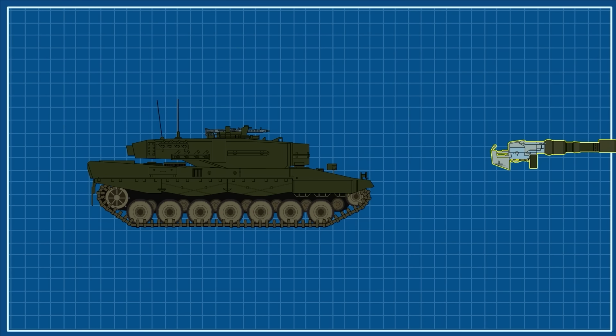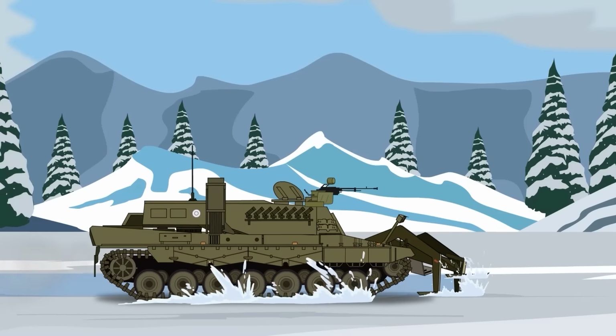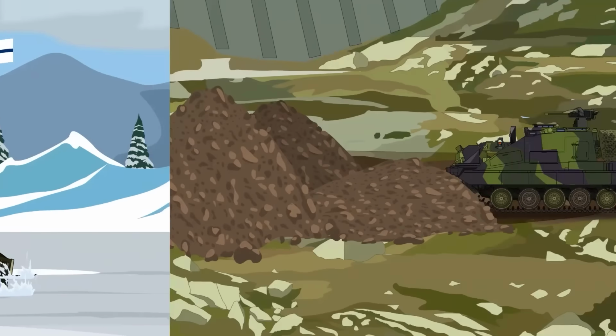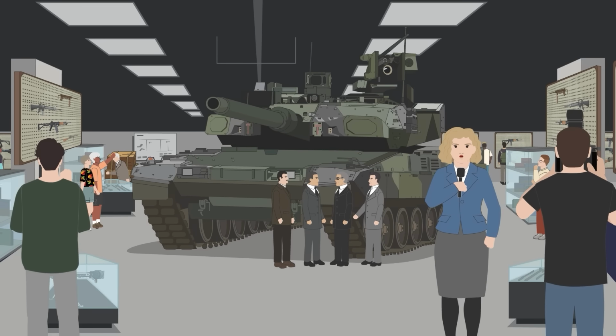There were also experiments to equip the Leopard with a larger 140mm main gun, which was designated the Leopard 2 140. There are also variants for training and vehicle recovery. The Leopard 2 is used by many other nations who have modified the tank for their own doctrines and purposes, such as the Finnish Leopard 2R, which is used for clearing minefields, and the Pioneer Panzer III Kodiak, a turretless engineering vehicle used by Switzerland. An A8 version of the Leopard 2 was shown to the public for the first time in May 2023 and will be the latest version of this long-serving vehicle.